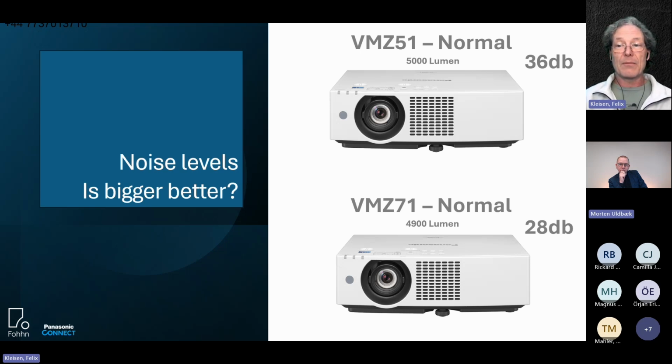For example, just to give some numbers: if you put the top one on the 155 inch and the 5000 lumen, and if you put the 71 on a 137 inch, they are equally bright. Yes, you've lost some inches, but you've also lost in this case 8 dB, which is close to a doubling, and a doubling, and a doubling. So then we're at 8 times the energy. Yes. Okay, I'm starting to get a hang of this.